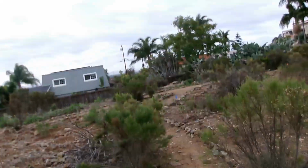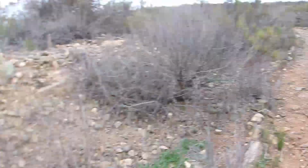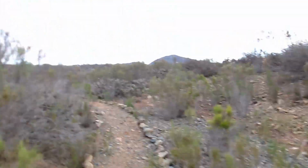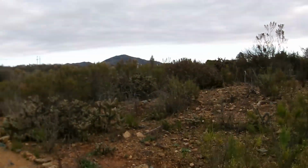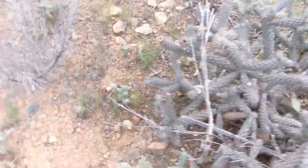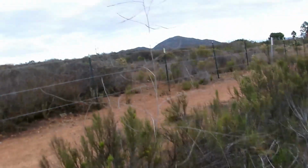Alright, so now I'm going on this little side trail here, taking a look and seeing what's going on over here. Now we got a coast prickly pear right there. Pretty sure that's the coast one. Their spine density is usually a little bit higher than the other hybrid natives. Here we go, some more coast cholla. These plants are easy to establish. A little piece of it falls off, it takes root, and it makes a new genetically identical plant.